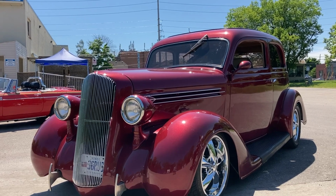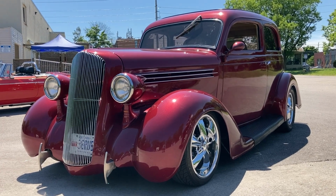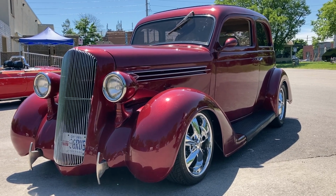No character, and as my friend Doug Ellis would say, they're all belly button cars because they all look the same. So, gone are the days when you had cars like this with character. You could tell one car apart from the other.